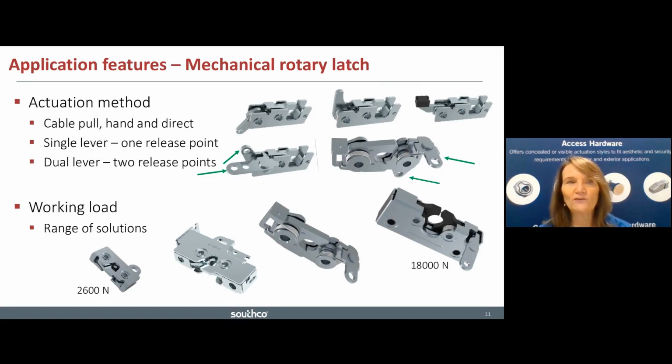Looking at different actuation methods, there's a lot of variety. Cable pull, where you can attach a cable to your trigger. There's hand actuation, where you leave an opening that somebody can just put a finger inside to push on the trigger to release it. And then direct actuation, where you could attach a rotary actuator that could push on the bumper on that latch to the right and release it. Now, all those across the top are what we call single lever. There's one release point, one trigger that will release the latch.